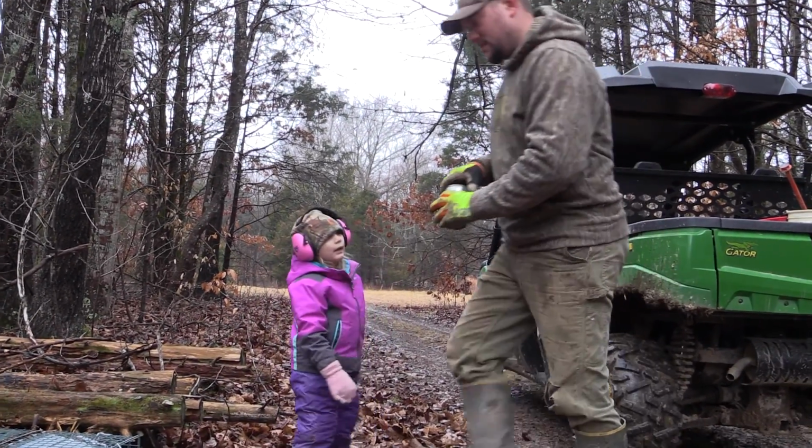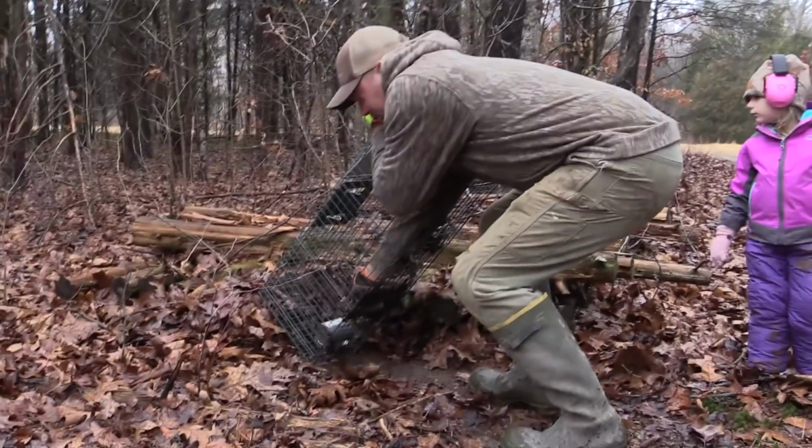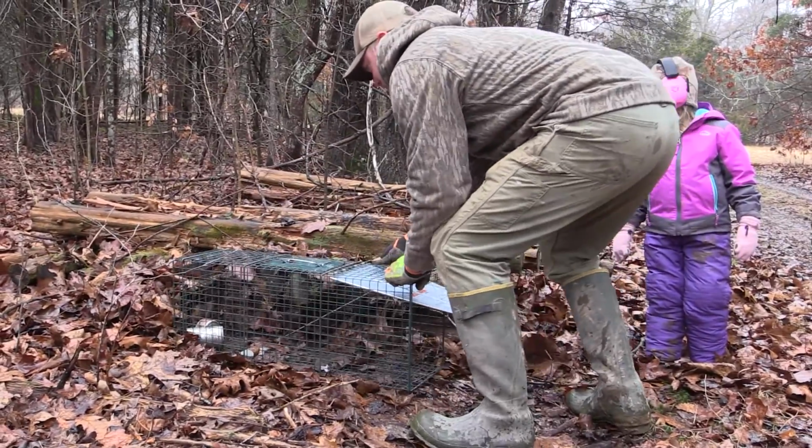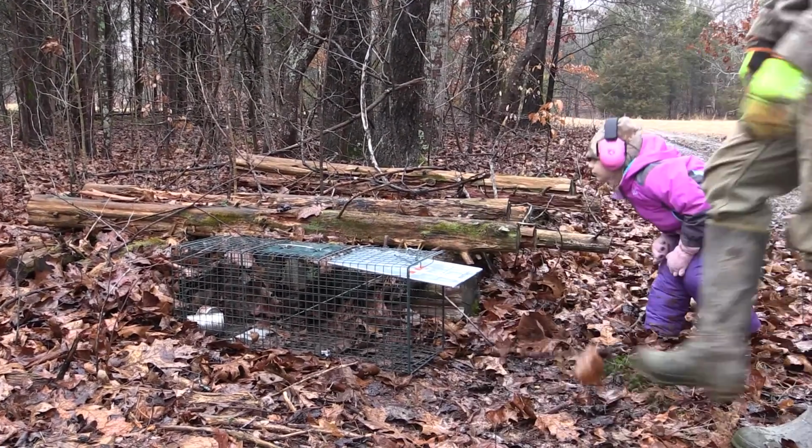Now the marshmallow, it's already in there. And just tip it up. I like to put it sideways so the rain don't mess with it. Bed your trap good and take your guard off. That's it. Super simple.